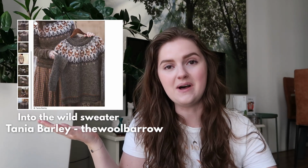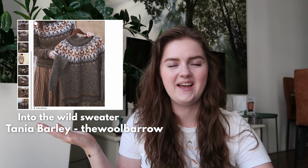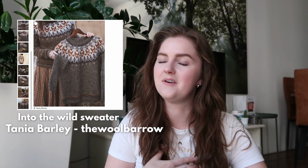This is the last sweater pattern that I have for you at the moment. This one just screams fall. It is the Into the Wild sweater by Tania Barley. So cool. I think you can make these in a lot of fun colors.